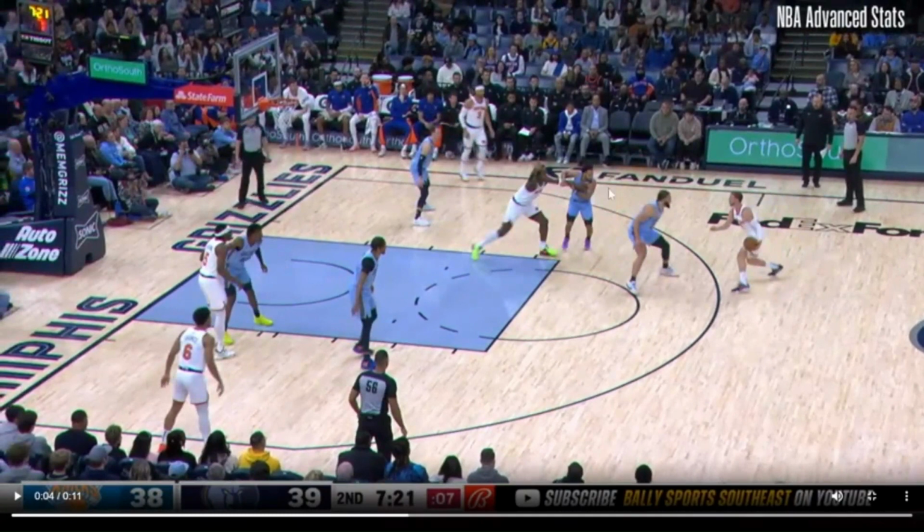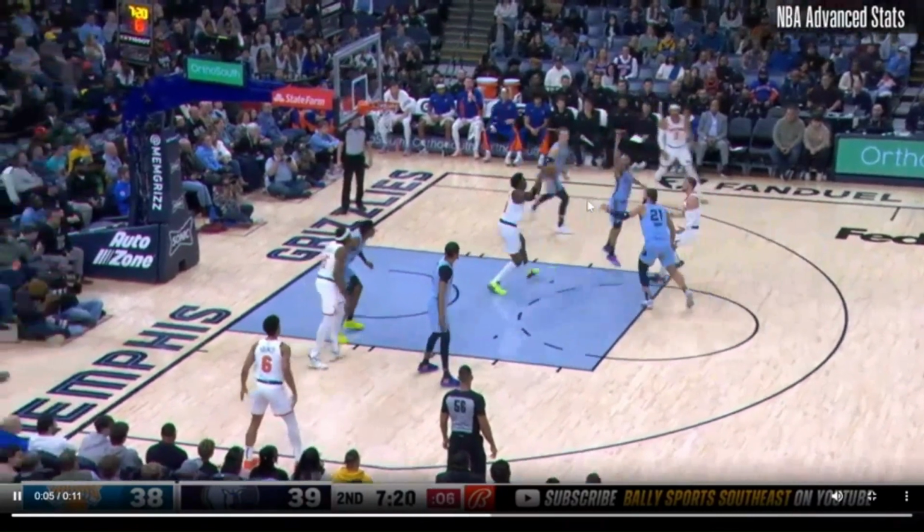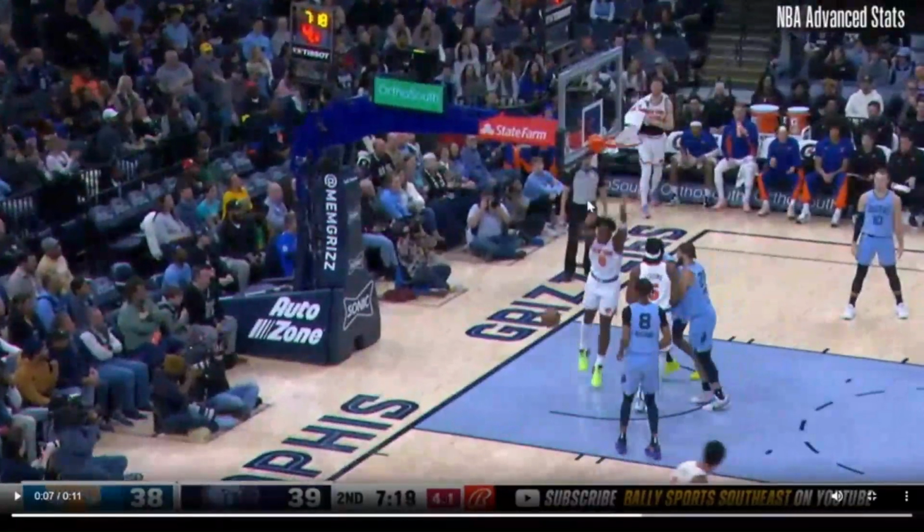And then he opens up his leverage on the inside with the smaller defender, uses his wingspan to keep himself at length with this defender. And then Malachi Flynn knows him well enough to get him that pass and get him that easy bucket.